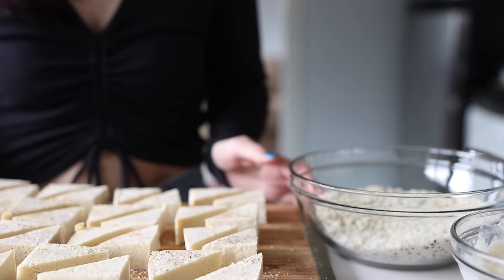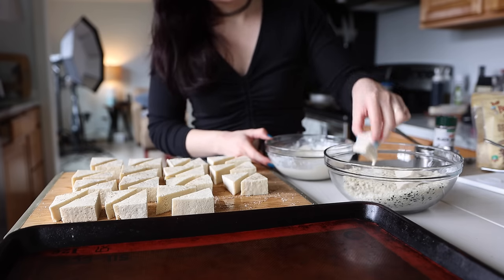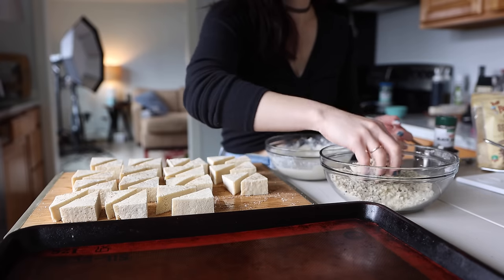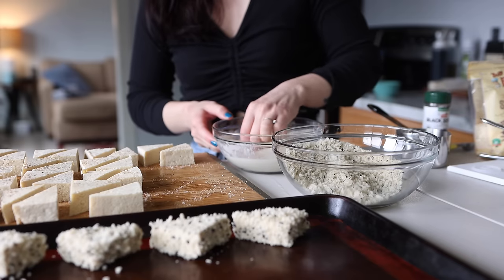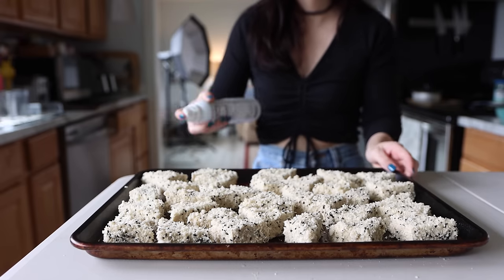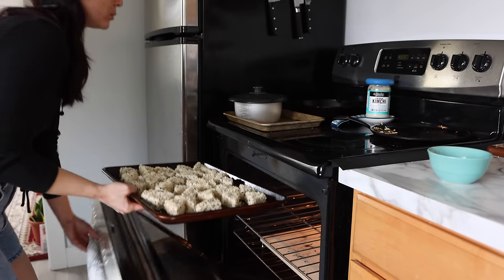Then we just have the somewhat tedious job of first battering and then breading all of the tofu nuggies. I definitely recommend using one hand to work with the dry stuff and another to work with the wet so that you don't end up breading your fingers. And once you're done, I think a little bit of spray oil helps them to brown nicely in the oven, but it's not strictly necessary.